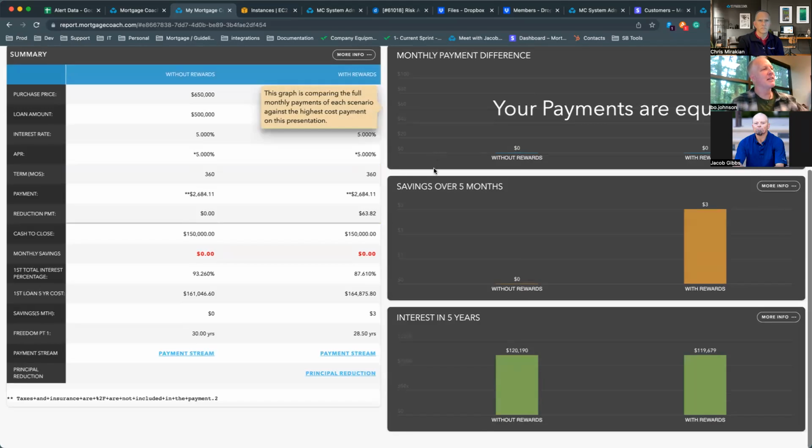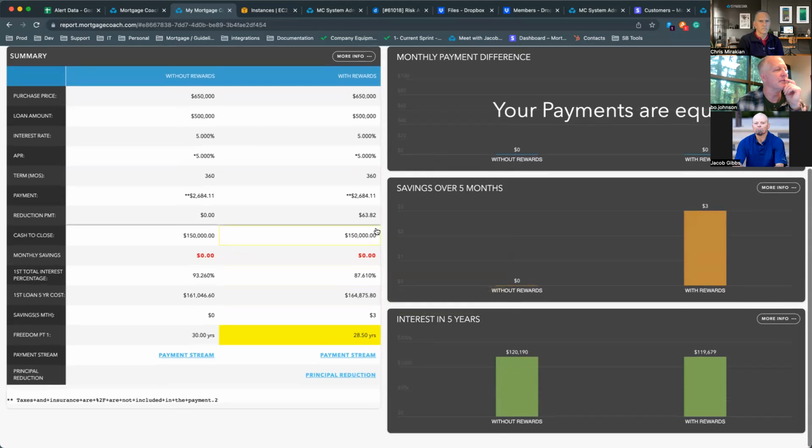It actually only reduces the freedom point by 1.5 years by making that extra 63.82 payment per month, versus I think you had over 10 years. No, that's accurate with what we were showing. We were saying it'll pay off your loan 18.63 months early. Oh, gotcha. So there's our year and a half.